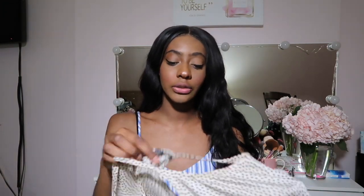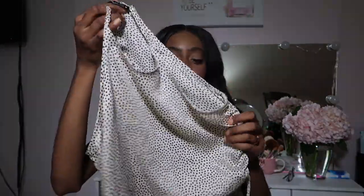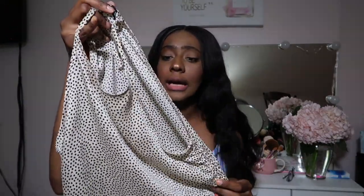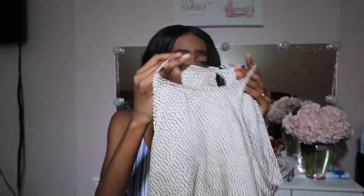So I also got this top from Zara, and I don't think I'm gonna try this one because honestly guys, this is so tight, but it's the cutest little basic flowy tank, I guess. And it has polka dots, black polka dots, and the string on the side. It's really, really cute, but does not fit me. It's way too small. So I'm definitely not going to keep this, and it was not $25, but this is really cute. Sadly, I can't keep it.